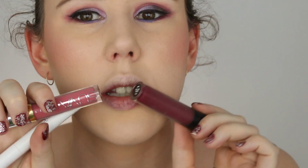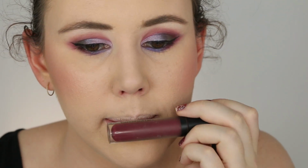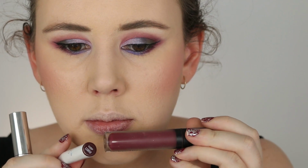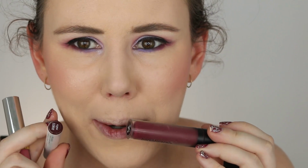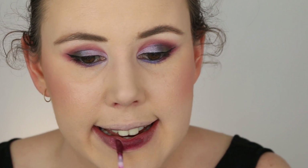I think I'm gonna go with one of these three, but I don't know which one to choose. These two are very similar. Which one do you reckon? I don't know. I'm gonna go with this one, and then maybe not get it on my teeth. That would be a good start.